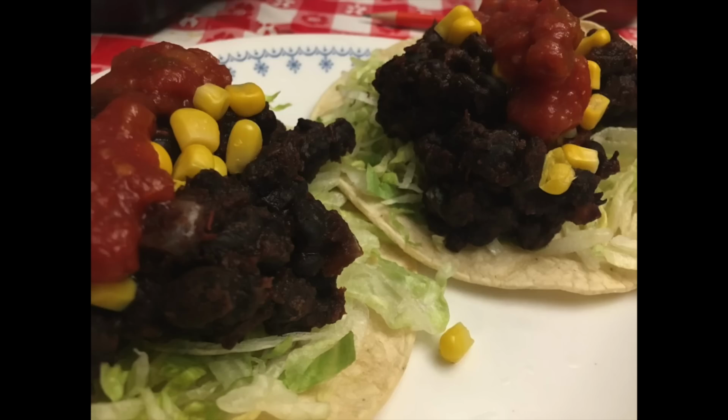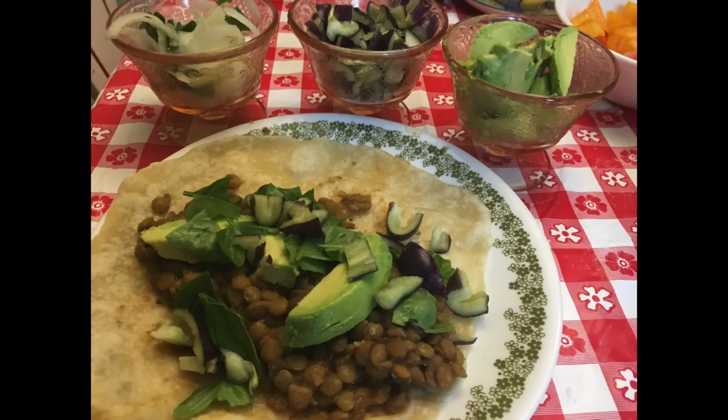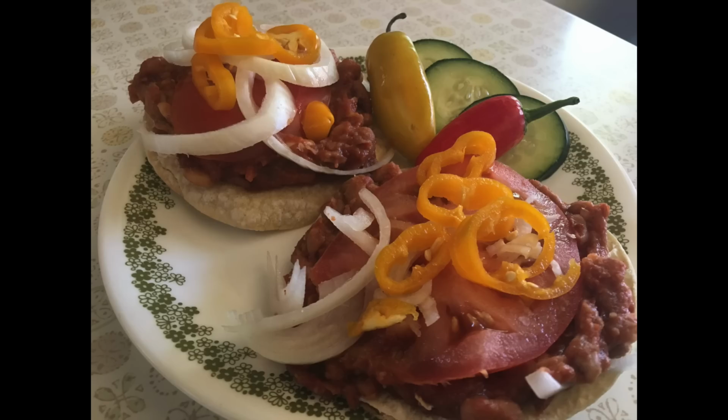Number 4, you can just forget rolling anything up and you can toast a corn or a flour tortilla until it's crisp, and then you can add toppings on top of that, including those leftovers, and you make like a tostada. We do that a lot. We do. It's really good that way. You can also make quesadillas.